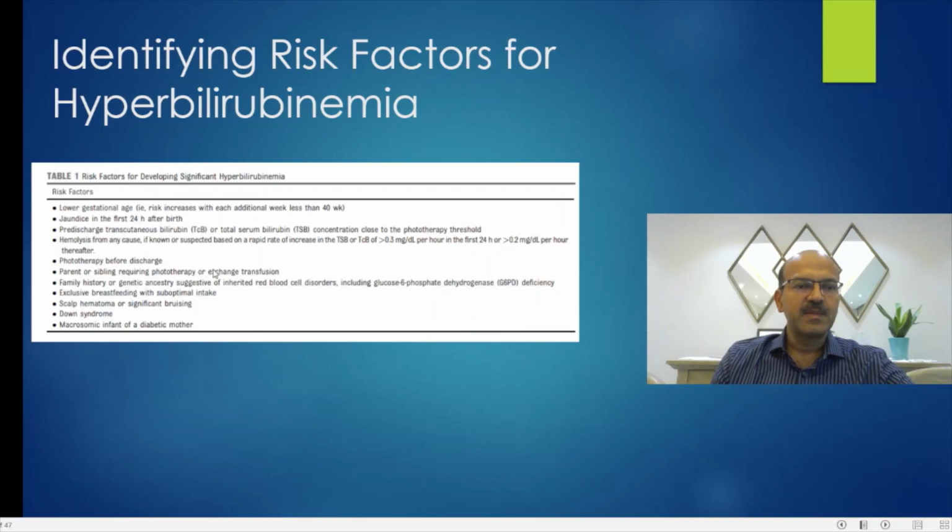If the parent or sibling required phototherapy or exchange transfusion, that is a risk, because the liver maturation and the other factors are usually in line in the family. Of course, the only exception is that breastfeeding gets better as the number of pregnancies increases. So the risk is mainly in the primigravida mother who is breastfeeding. Once she has successfully breastfed a baby, in subsequent pregnancies it gets easier.